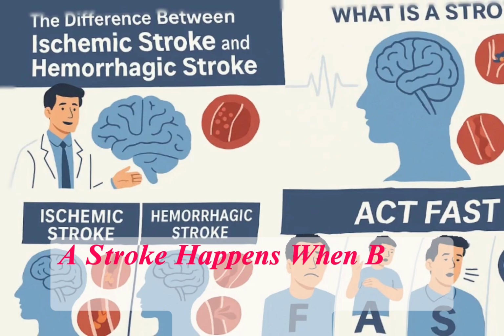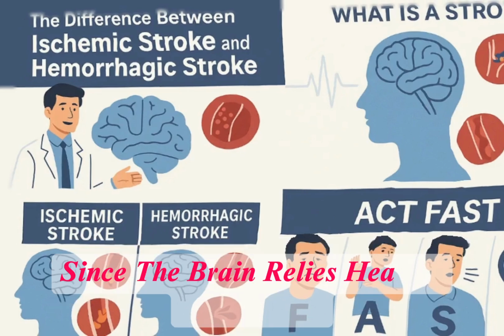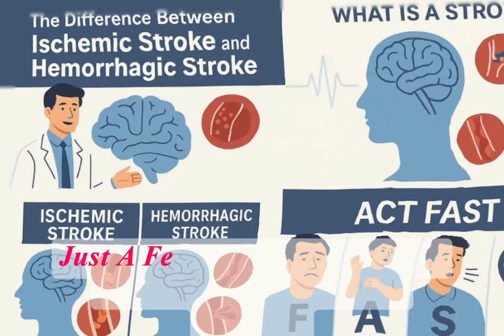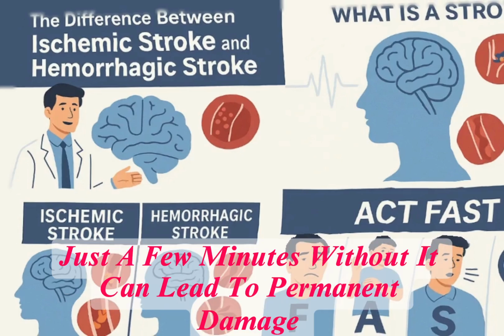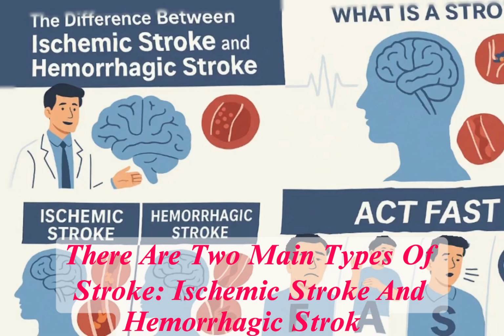A stroke happens when blood flow to the brain is suddenly interrupted. Since the brain relies heavily on oxygen, just a few minutes without it can lead to permanent damage. There are two main types of stroke: ischemic stroke and hemorrhagic stroke.